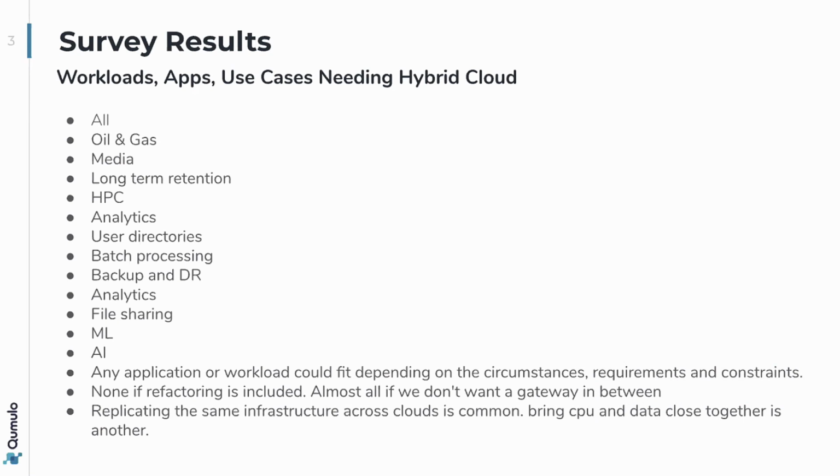Not surprisingly, a lot of the workloads that have to do with leveraging cloud-based applications fit in here. Maybe you're capturing your data in the data center from your users. You may have multiple data centers all capturing data.